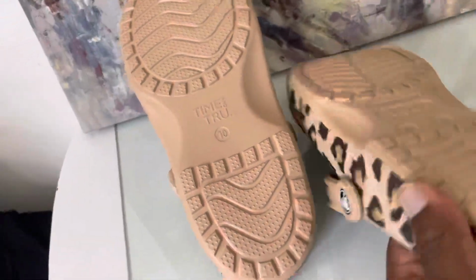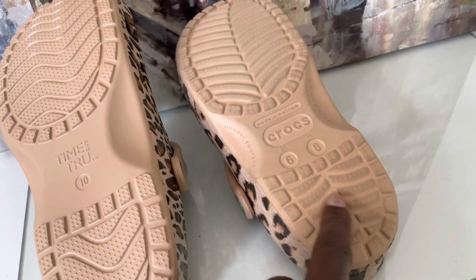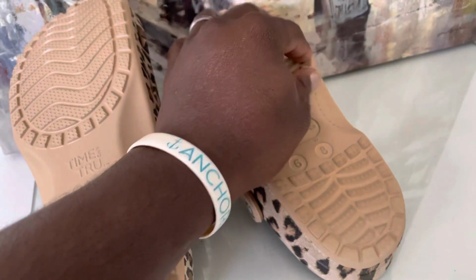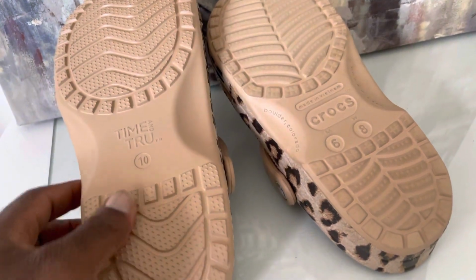I wanted to flip them, okay? Let's flip them and look at the traction. Now, this is the actual Crocs. Again, these are more pronounced. This is a size 6 in men, 8 in women. And they are more pronounced. These ones, the bumps are there.